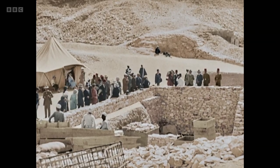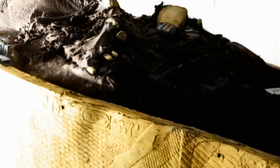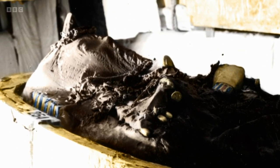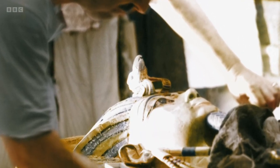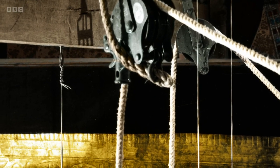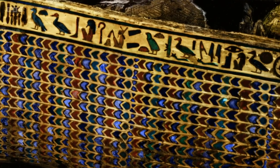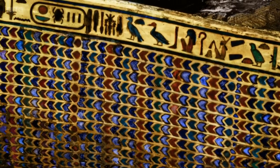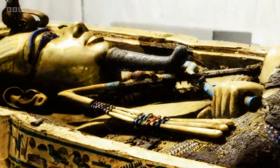So at last, in October 1925, they began to open Tutankhamun's coffin. As the lid was removed, another shroud was exposed. Carter carefully peeled it back to reveal a second coffin. This was hoisted out of the first. It was even more magnificent. Decorated with iridescent blue, green, and red glass inlay. And inside that, a third coffin.